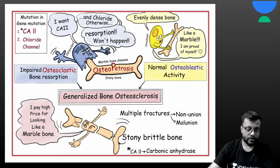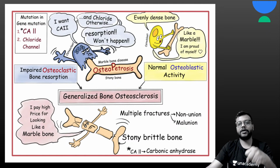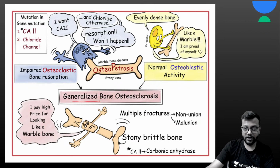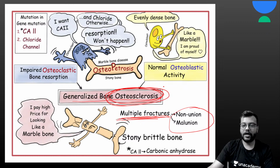So what happens in osteopetrosis? Osteopetrosis is a generalized and systemic disease. Basically it is in the bone, but it has many manifestations also. So in osteopetrosis there is generalized bone osteosclerosis. Due to this, bones become hard, but they are not that strong in terms of tensile strength. So there are high chances of pathological fractures which go into non-union and malunion. It is a stony brittle bone.